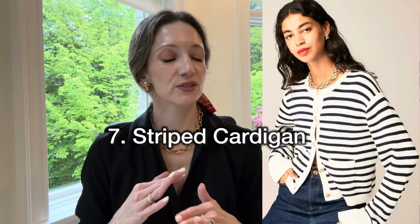Number 7 is this Amelie sweater by J.Crew that sold so much over the last month.